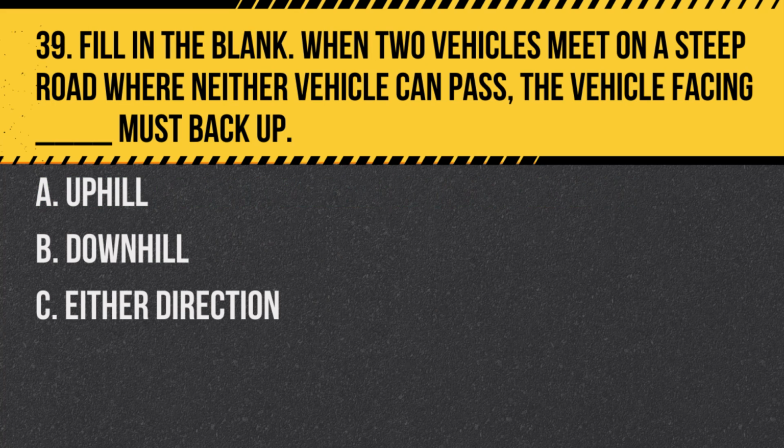Question 39. Fill in the blank. When two vehicles meet on a steep road where neither vehicle can pass, the vehicle facing blank must back up. A. Uphill. B. Downhill. C. Either direction. Answer: B. Downhill. The vehicle facing downhill has more control when backing up.